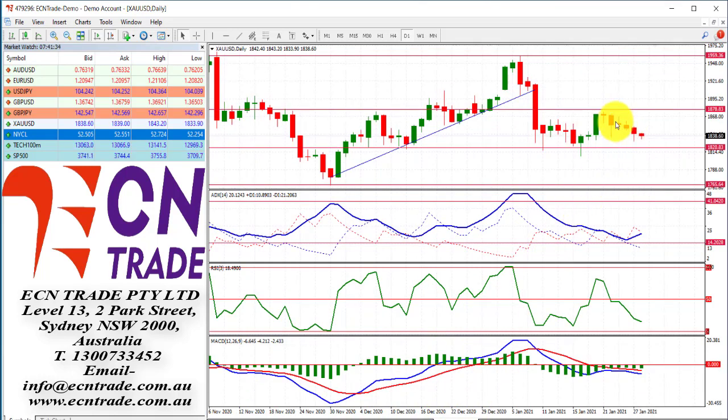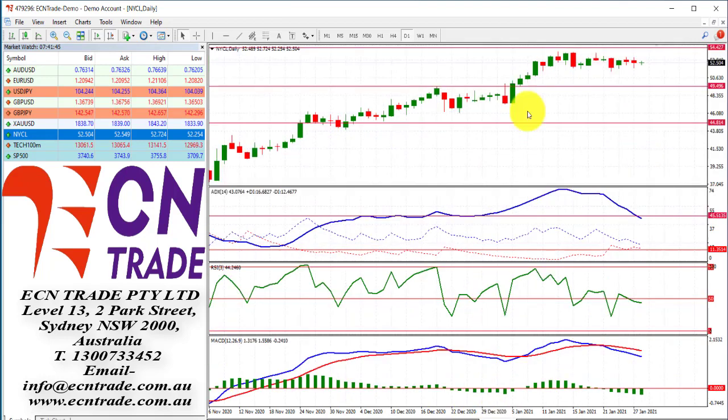The gold is still remaining weak after the last few days, is getting closer now to the level of 1,820. Now a break beneath there would give further concern and expose the region of 1,765.